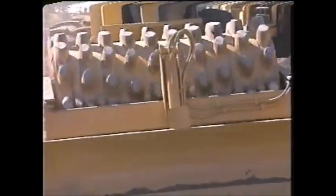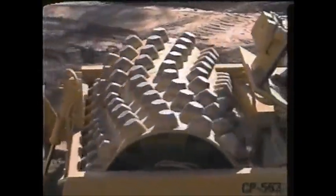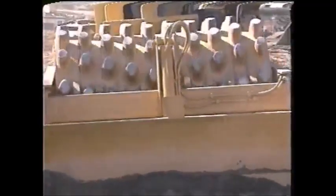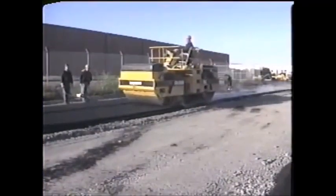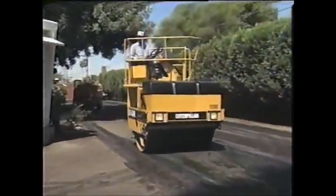You see these Cat machines wherever there's loose dirt to be packed tight or a road to be made smooth. The round knobs on the roller are called feet. They press into the ground and pack it tight. Cat smooth wheel rollers are used to flatten bumps and make the road smooth.